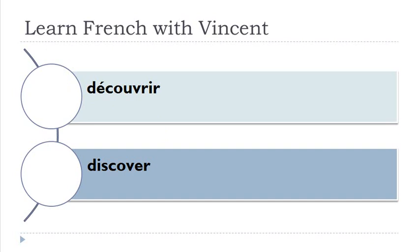Découvrir. Choisir. Okay, remember when you combine this C and H, you get the sound sh, and then OI, wa, okay, choix, and then zir, choisir. Prononcer. Rêver, okay, accent circonflexe, so this accent on the top of E, okay, will produce the sound really open one, okay, so rêver.